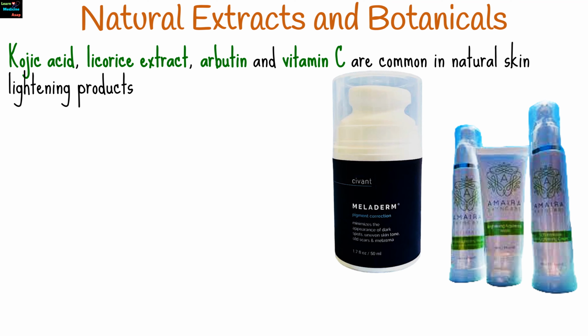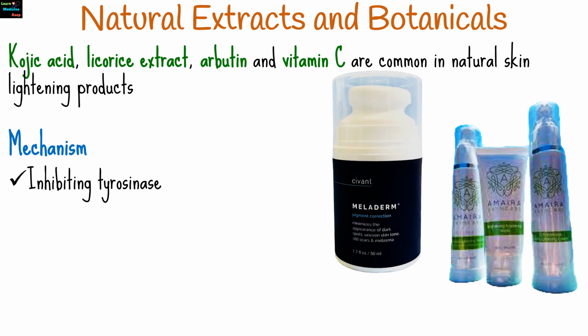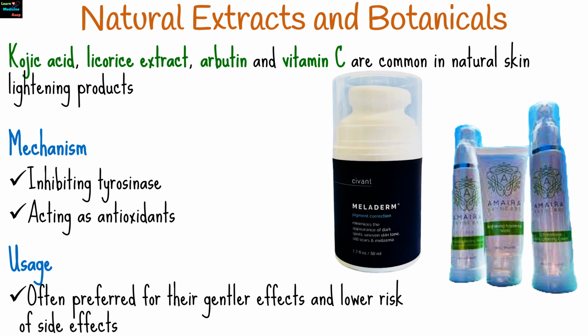Ingredients like kojic acid, licorice extract, arbutin, and vitamin C are common in natural skin lightening products. These ingredients work through various mechanisms, such as inhibiting tyrosinase or acting as antioxidants. They are often preferred for their gentler effects and lower risk of side effects. Examples are Meladerm and Amera Natural Lightening Serum.